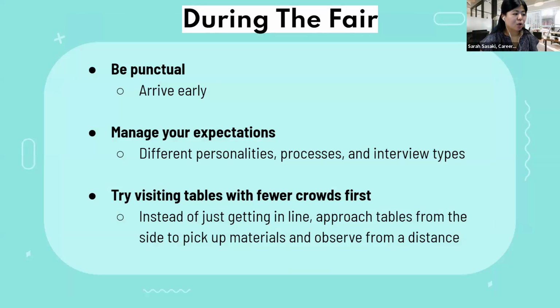And again, make sure that you're managing your expectations, where not every employer is going to be the same. Some may be more outgoing and energetic. Some may be very straightforward. What experiences do you have? What are you looking for? And they may have different processes and ways of interviewing or following up with you if they are interested. So again, just keep that in mind, and keep an open mind and be flexible there.